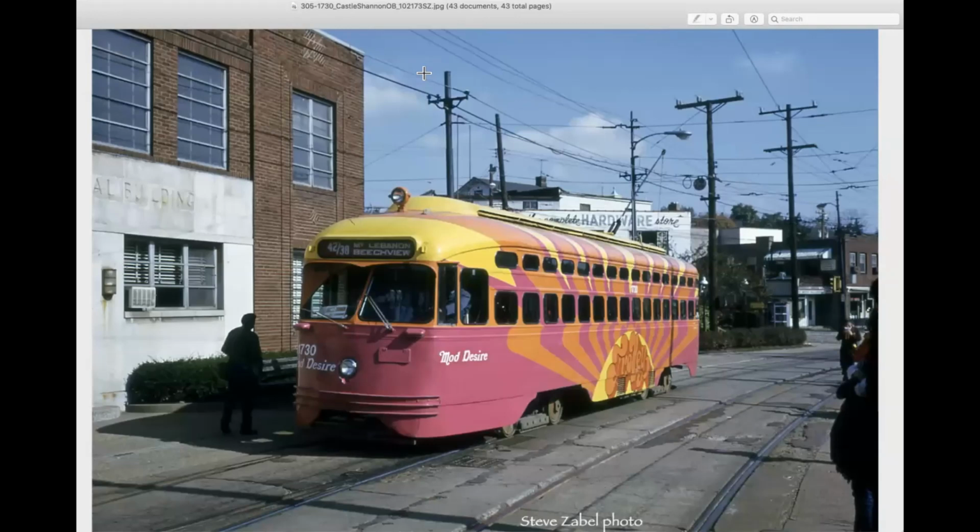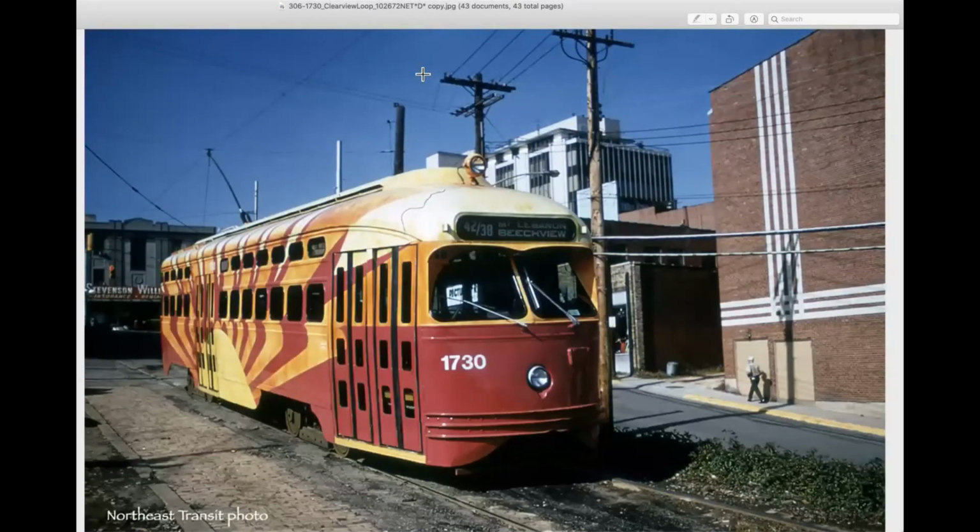Okay, now we come to Mod Desire, the psychedelic trolley, 1730. This is Castle Shannon. This is at Clearview Loop. This car was painted like this in 1975 and stayed this way until about 1983. Then it was painted standard Geisenheimer livery, red, white, and red.